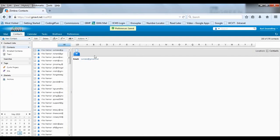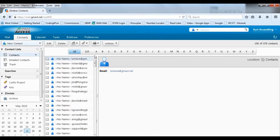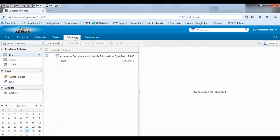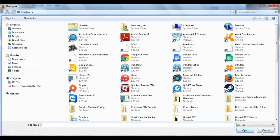I'm going to make this a little bigger so that we can see it on the screen better. Do you want to just quickly go over briefcase, and then we'll show the spam options? Briefcase is pretty cool. Just like within Google you had Google Drive, it's really just a file storage area. One of the nice things is the drag and drop capability, so you can drag items from a folder or desktop right into your briefcase, or you can click on upload file and browse.